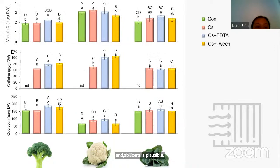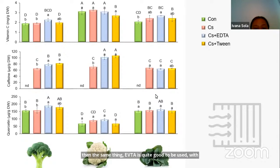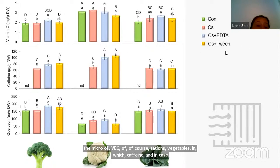Then we checked the concentration of vitamin C, caffeine, and quercetin. For vitamin C, again, use of EDTA as a membrane permeabilizer is advisable because it will significantly improve the concentration of vitamin C in the microgreens of broccoli. The same thing, EDTA is quite good to be used with the kale microgreens. Caffeine was interesting. It was not detectable in microgreens of broccoli, cauliflower, and kale before interspecies transfer of metabolites. However, after this strategy was applied, we actually got the microgreens of brassicaceous vegetables enriched with caffeine. And in the case of broccoli and cauliflower, that was much, much better in combination with membrane permeabilizers.